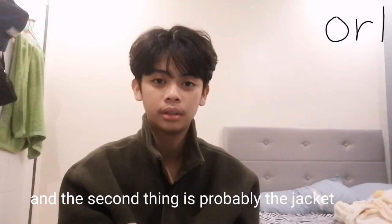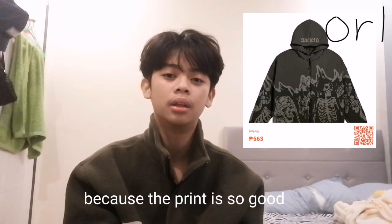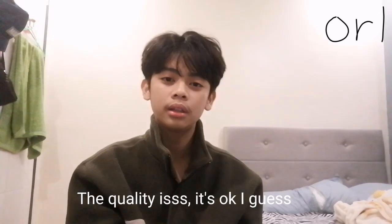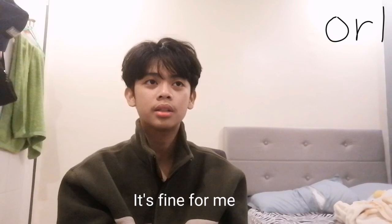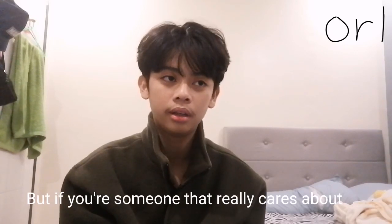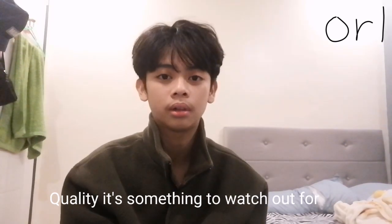And the second is probably the jacket. The gray jacket is really fun to wear because the print is so good. I love the print so much. It looks so nice. The quality is, it's okay, I guess, but it's polyester. It's fine for me, but if you're someone that really cares about quality, that's something to watch out for.